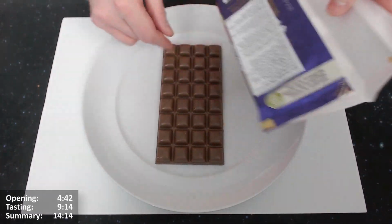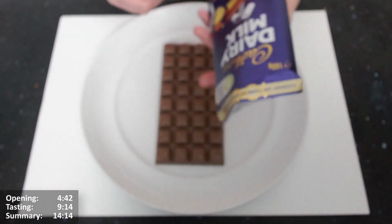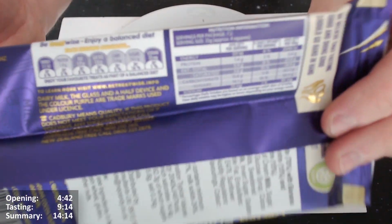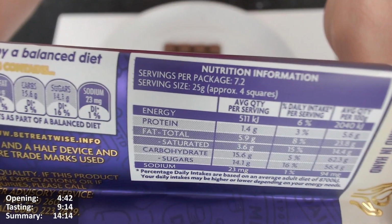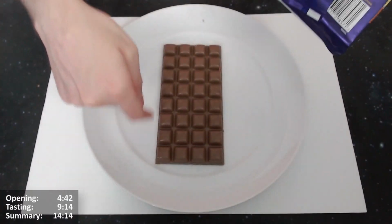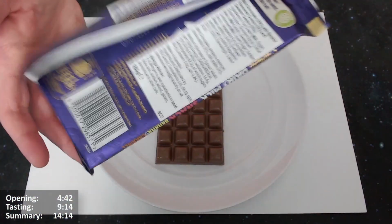Oh wow, there you go, look at that. Yeah, so 1, 2, 3, 4, 5, 6, 7. So it is a 4x8 bar like I predicted, or sort of felt through the wrapper. It's a 180 gram bar. It says here on the calories that 25 grams is approximately 4 squares. So 25 grams times 8 is basically 200 grams. So it's just not helpful, is it? You know what I mean?